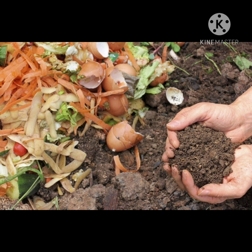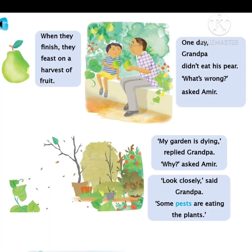So children, you can make your own compost like Amir and Grandpa. Don't throw away all the waste fruits and vegetables, children. Now tell me, children, what does Amir do to help Grandpa? Amir helped Grandpa to make compost and also he watered the plants. Children, now turn the page. Take page 82. Now I'll be reading the sentences which are here.